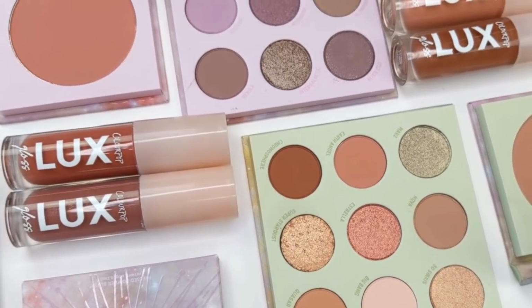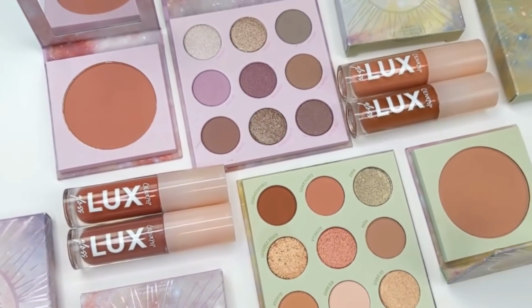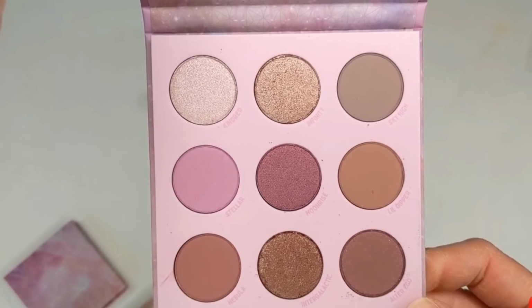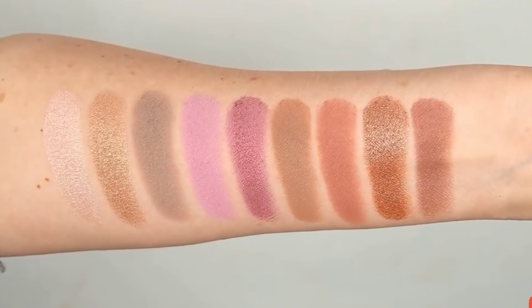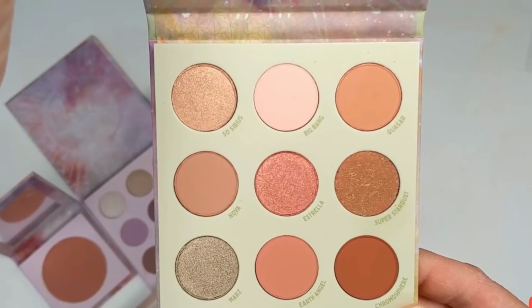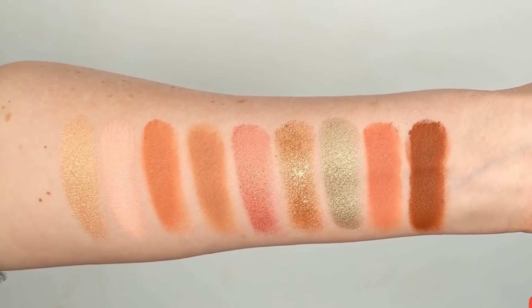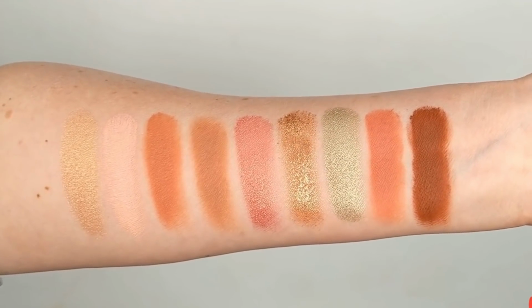And Colourpop did end up sending these to me in PR, but I would have purchased them anyway because these were so pretty. The All Things Equinox palette was a gorgeous, cool-toned purple color story, and Solstice had a beautiful variety of spring-like shades with the pinks and greens mixed with warm neutrals. So these were both beautiful palettes.